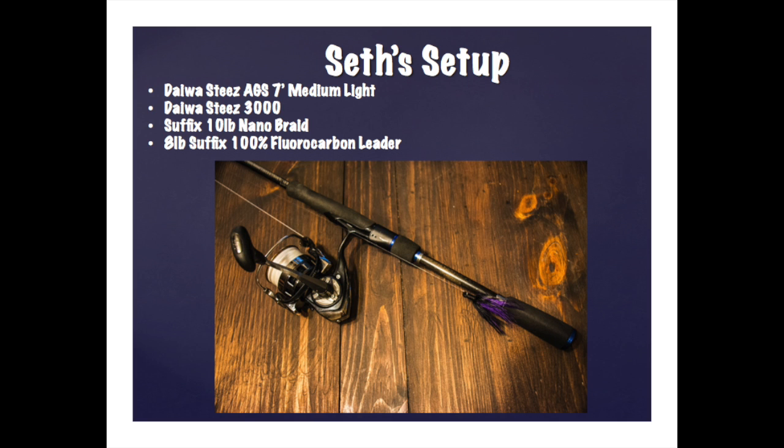Like I said, that medium light action is critical, and the super light braid is critical, and using a bigger reel is going to help you too. But that is the setup for casting a hair jig. If you try throwing straight fluorocarbon, it ain't going nowhere.